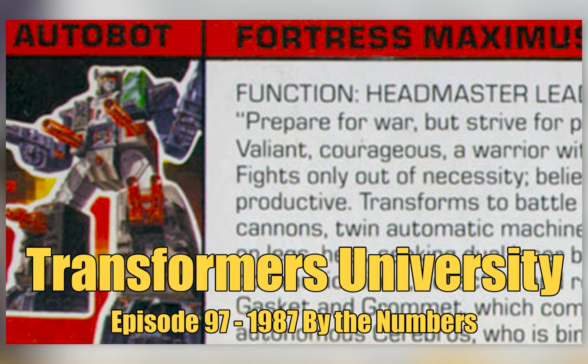All right, well, that takes us to endurance, one of the categories that Fortress Maximus does not have a 10 in, but there is an Autobot with a 10 in endurance, and that would be Double Cross. So while he has an incredibly low strength and incredibly low speed, he is very durable at a 10. Fortress Maximus leads the command group with a 9. The other person in that command group, Scattershot, has an 8 in this category, actually, so not too far behind.